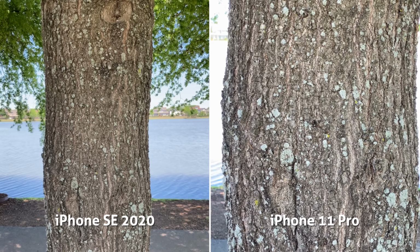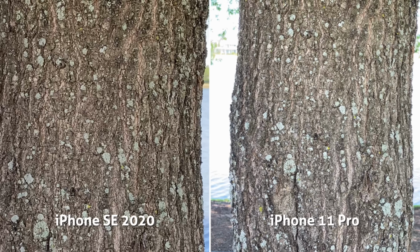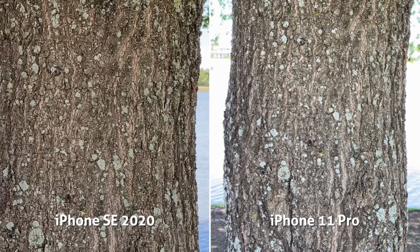Just to show you the clear difference, if we try to digitally zoom in on the SE, you can see just how pixelated and mushy it looks. There's no competing against an optical telephoto lens.